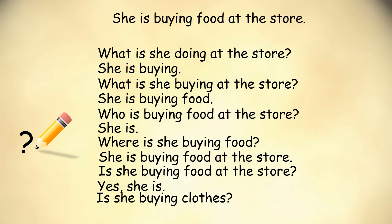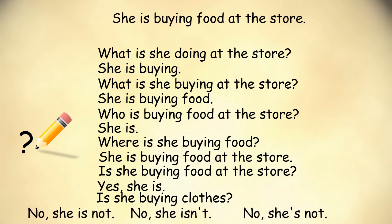Is she buying clothes? No, she is not. No, she isn't. No, she's not.